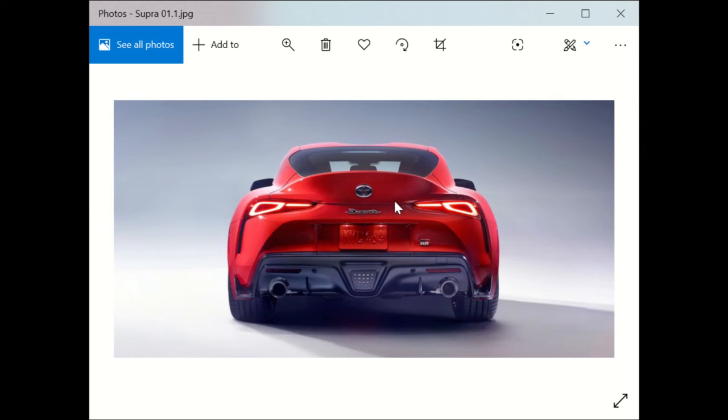This back end is just to die for, with these upscale lights in the back. It looks like a race car. This is just letting you know that the GT4 is coming. Basically, when Toyota first made this, they were letting you know that the race car is coming. And that back end is something that you can just stare at and just look at.